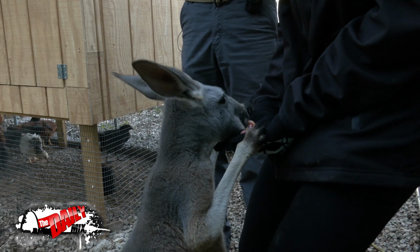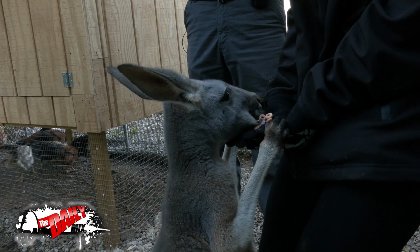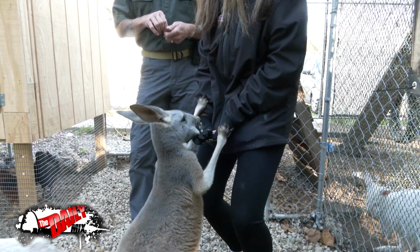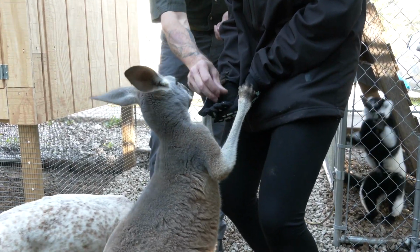He's moved my arms down. I love him. I love him so much. Oh my gosh, now I want a kangaroo. The way that he's got my hands like a person would hold my hand, like I want to eat this, is the coolest thing I've ever seen.